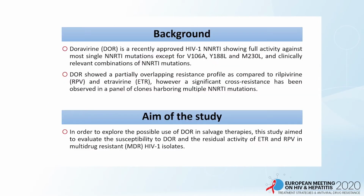Doravirine is a recently approved HIV-1 non-nucleoside reverse transcriptase inhibitor showing full activity against most single NNRTI mutations and clinically relevant combinations of NNRTI mutations. Previous studies demonstrated that doravirine has a partially overlapping resistance profile as compared to rilpivirine and etravirine. However, a significant cross-resistance has been observed in clones harboring multiple NNRTI mutations.